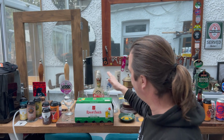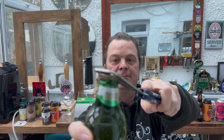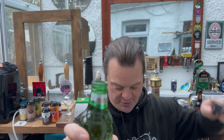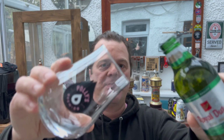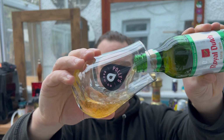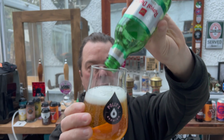I paid between £5 and £6 for this pack of stumpy bottles. The reason why I picked it up is because this beer is... Oh, it was a screw cap and I whacked it off with an opener, never mind. The reason why I've decided to review this is because it's by the same company that makes Oranjeboom, those OJ beers.